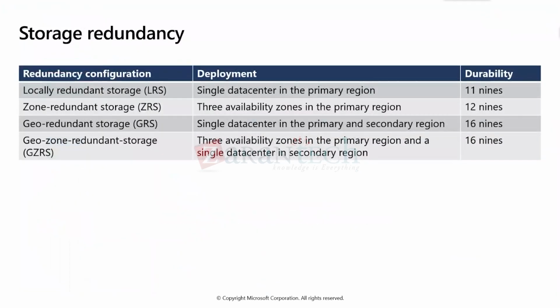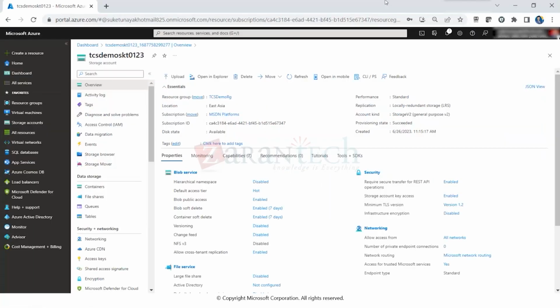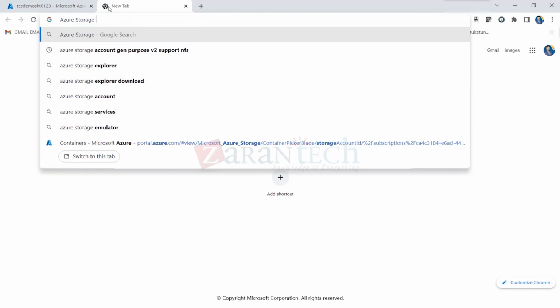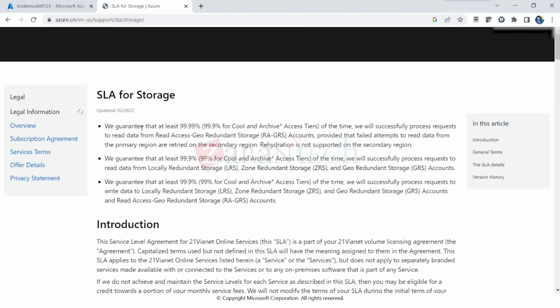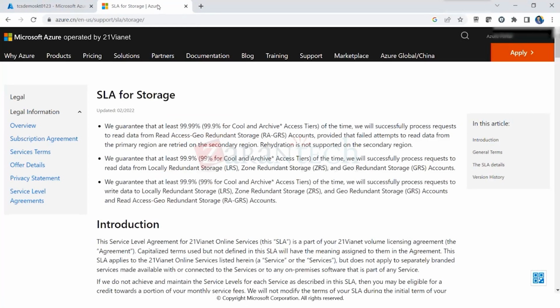SLA means service level agreement. What is a service level agreement? How many 9s you have? 99.99999, that is your SLA. There is a service level agreement from the cloud computing provider. Make sense? Okay, so this is SLA.